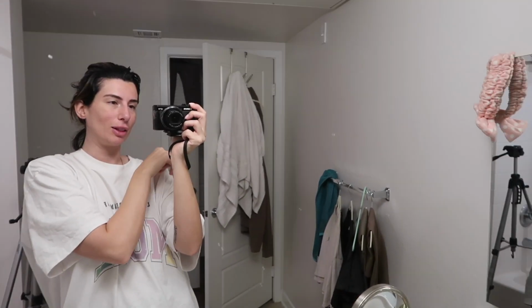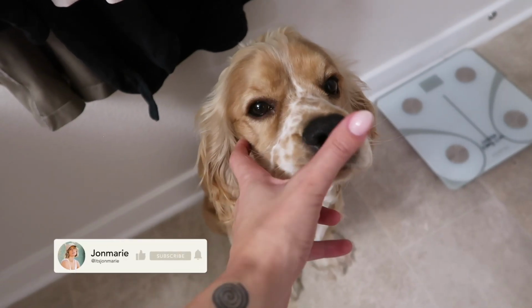You can see there's laundry that needs to be put away. You got a wet nose. I got my hair done the other day. I just touched up my roots and got a trim because I'm trying to grow my hair out. Jax is playing with a stick, so don't mind him.